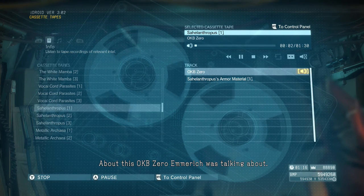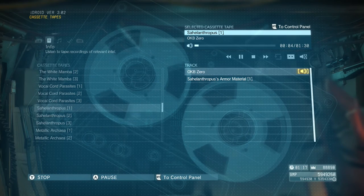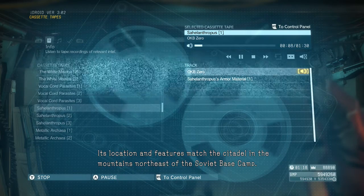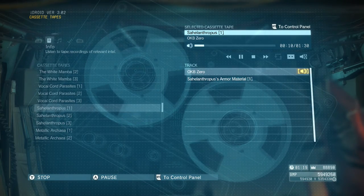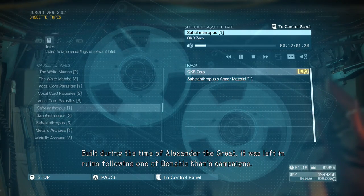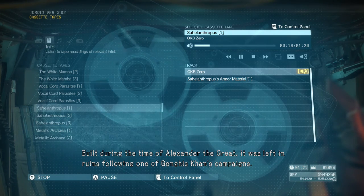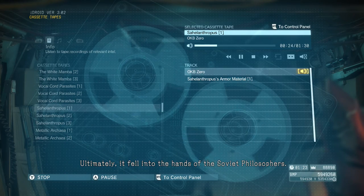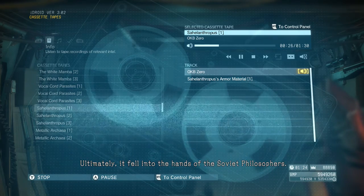About this OKB-0 Emmerich was talking about. Its location and features match the citadel in the mountains northeast of the Soviet base camp. Built during the time of Alexander the Great, it was left in ruins following one of Genghis Khan's campaigns. Its occupants changed time and again due to war, and it was expanded on more than one occasion. Ultimately, it fell into the hands of the Soviet philosophers.